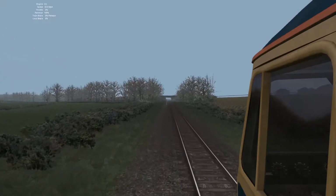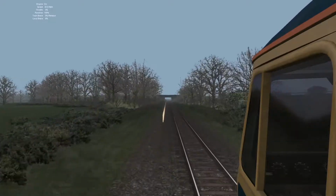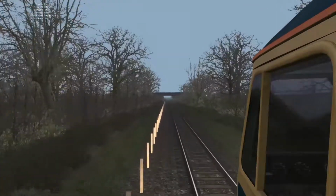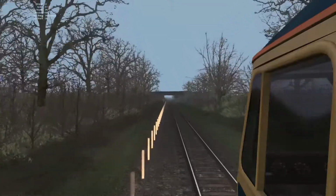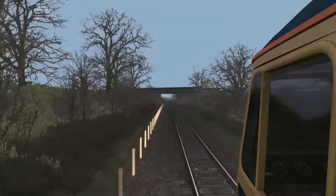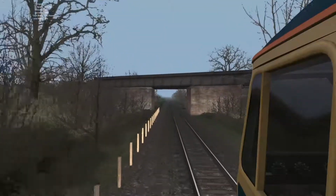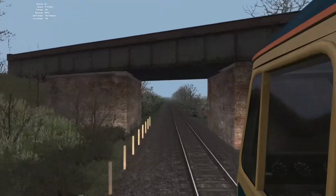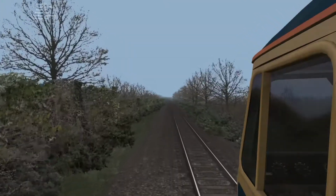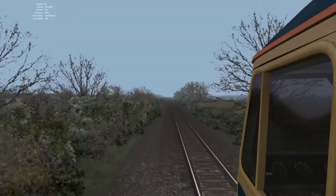That is how a 47 should sound when departing a station. And didn't it sound alright? It did sound good, didn't it? And you cannot knock the Armstrong Powerhouse sounds. They done a fantastic job on the Class 47 sounds, and they are done to a T. And I'll tell you what, it certainly sounds better when you have it cranked up to full volume on your speakers, because it just makes a hell of a lot of noise. And I do love a 47. Who doesn't love a 47?